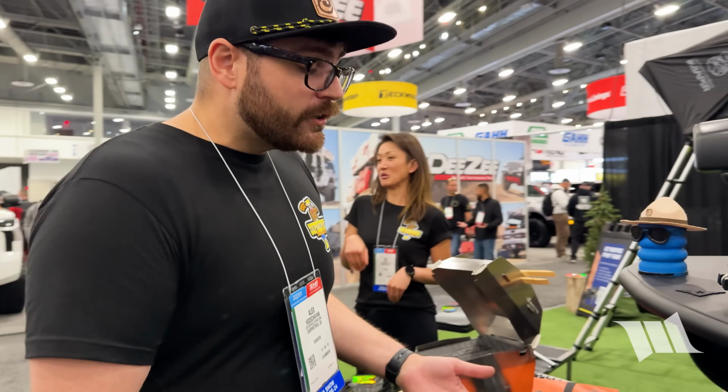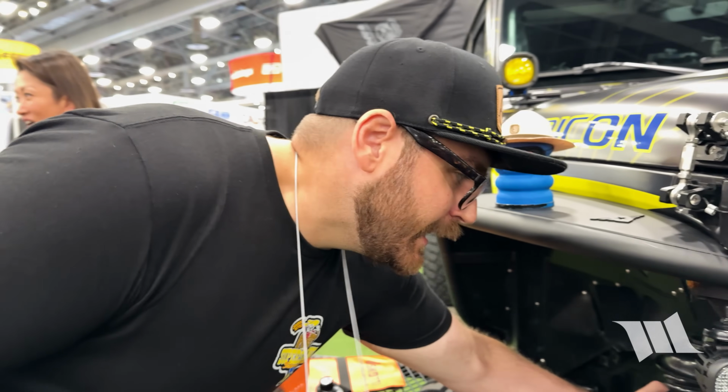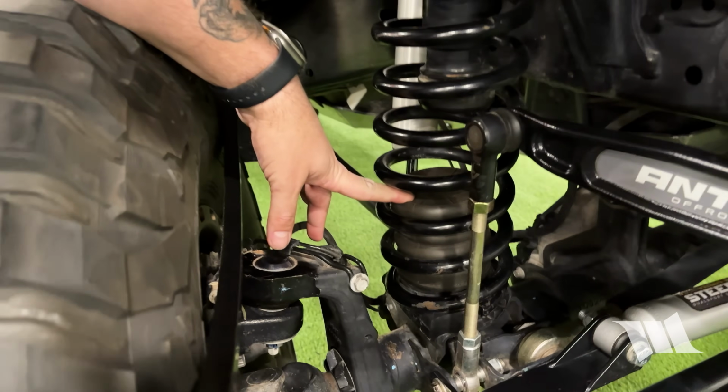So on your stock Gladiator, your bump stop actually mounts up here in the top of the coil. And what happens is when you get a lift and you put a larger bump stop in there, it's actually going to interfere with your coil when you have your articulation. So we took a look at this, and we actually mount our Sumo spring here on the bottom.